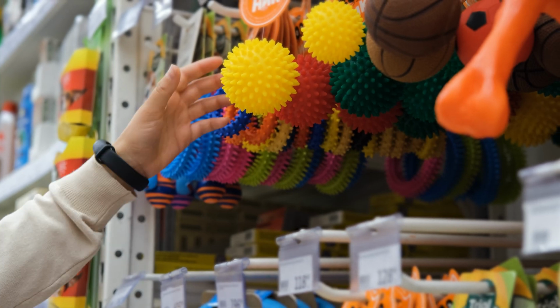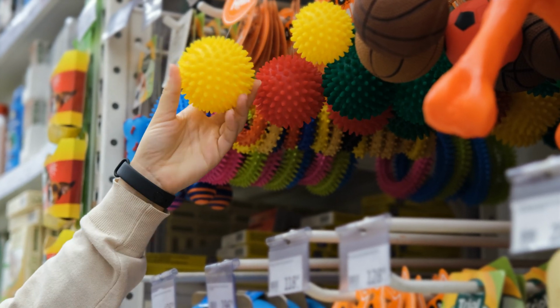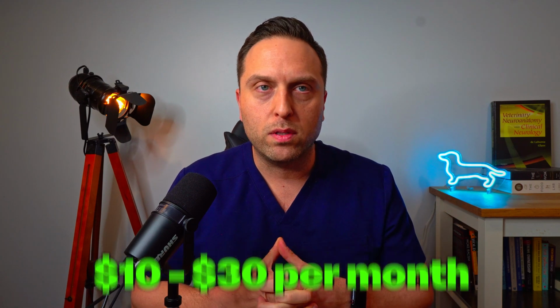And finally, toys and accessories, the fun stuff. Pets need mental stimulation and exercise, obviously, so budget $10 to $30 per month for toys and treats, or more if you're hiring dog walkers or signing them up for doggy daycare and other activities like that.